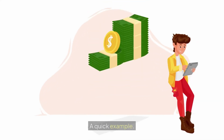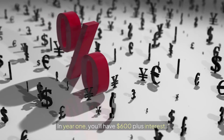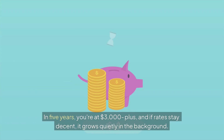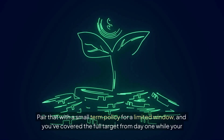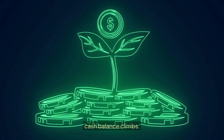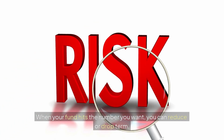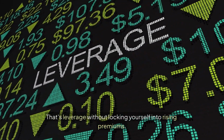A quick example. Let's say you set $50 per month. In year 1, you'll have $600 plus interest. In 5 years, you're at $3,000 plus, and if rates stay decent, it grows quietly in the background. Pair that with a small term policy for a limited window, and you've covered the full target from day 1 while your cash balance climbs. When your fund hits the number you want, you can reduce or drop term. That's leverage without locking yourself into rising premiums.